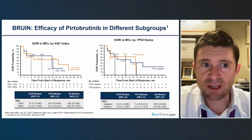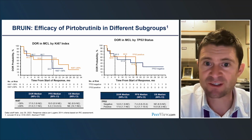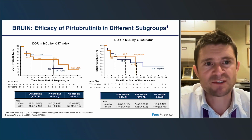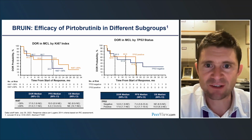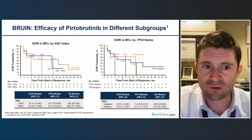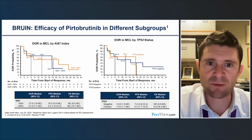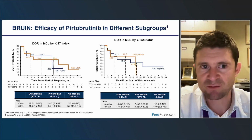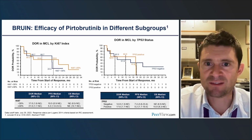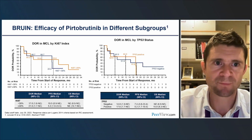Now, of course, one of the key questions here is how does pirtobrutinib efficacy stand up in different subgroups? Here are two examples of some small subgroups according to Ki67 and TP53 status, suggesting that duration of response, progression-free survival, and overall survival looks to be relatively similar in these relatively small groups, whether patients do or don't have these high-risk biological and clinical features.